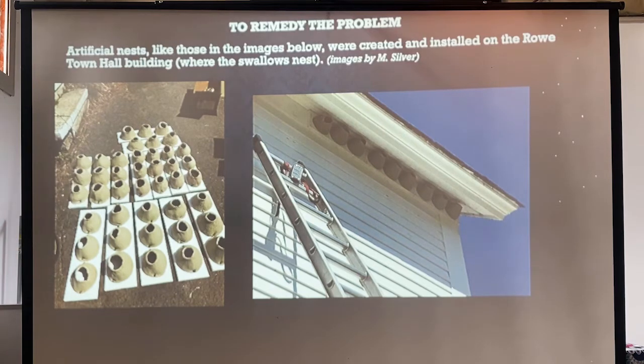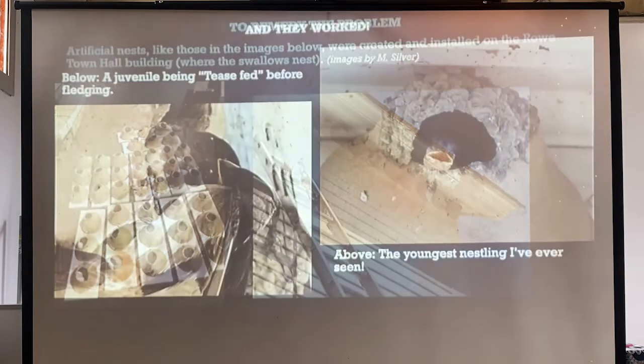The thing that's great about this colony is that it's in a beautiful spot, and the town cop protects it, he loves the colony, and he just won't let anybody say anything bad about it, let alone touch it. So, next slide.